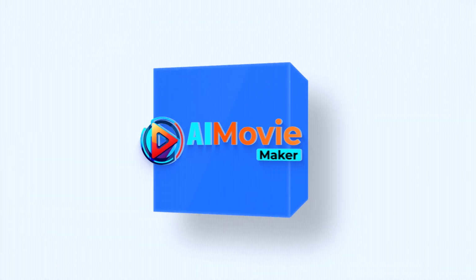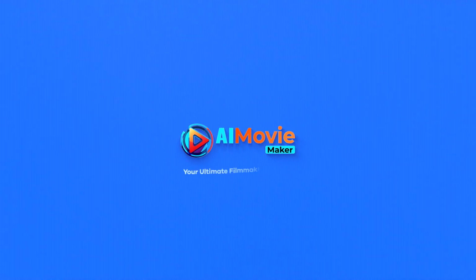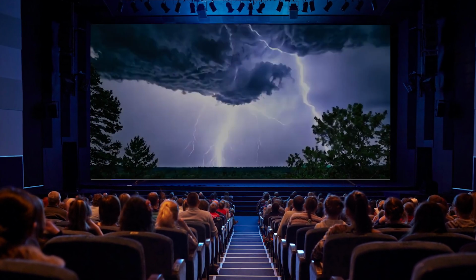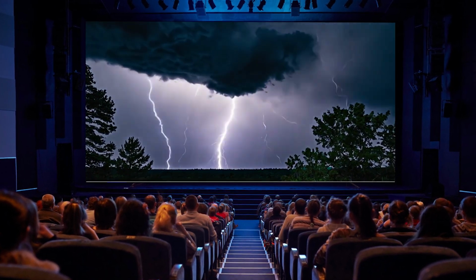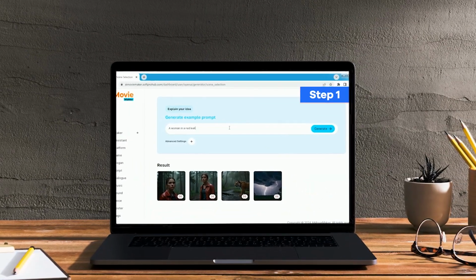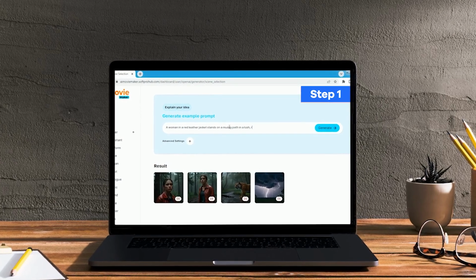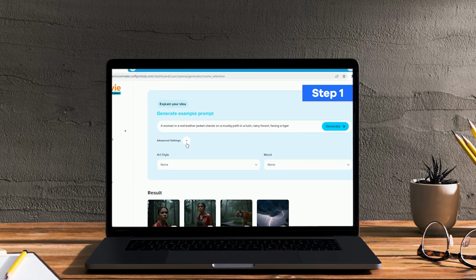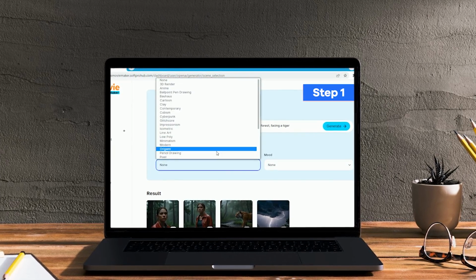Introducing AI Movie Maker, your ultimate filmmaking partner. This groundbreaking tool empowers you to create stunning 4K and 8K movies right from your home, yes, with just 3 clicks. Step 1. Type your basic movie idea, the genre, the basic plot, any character names if you have, or any other plot ideas. Let AI handle the rest.